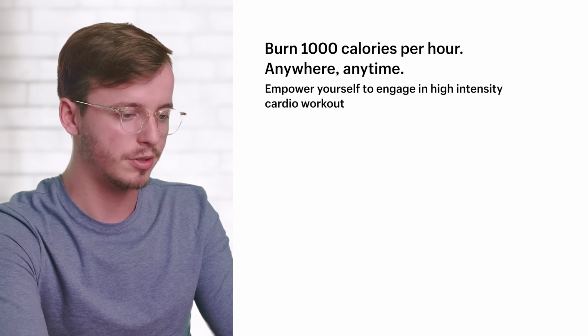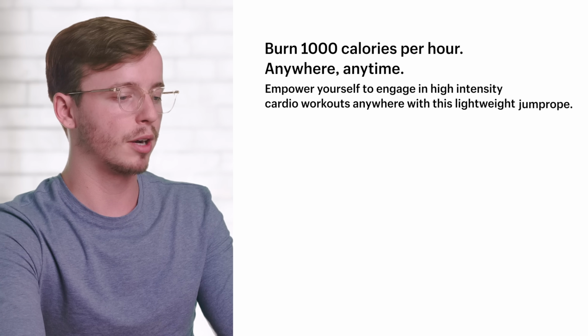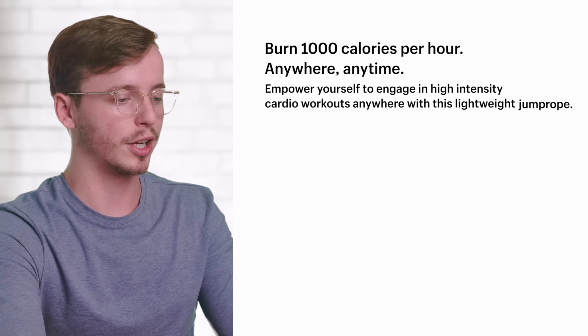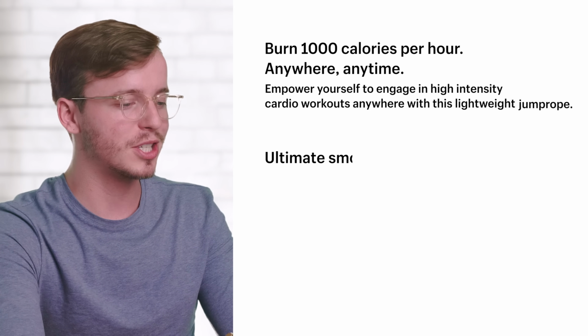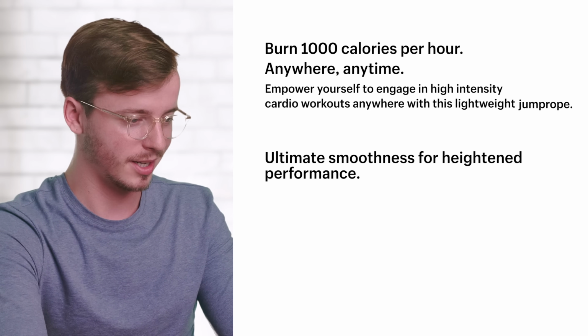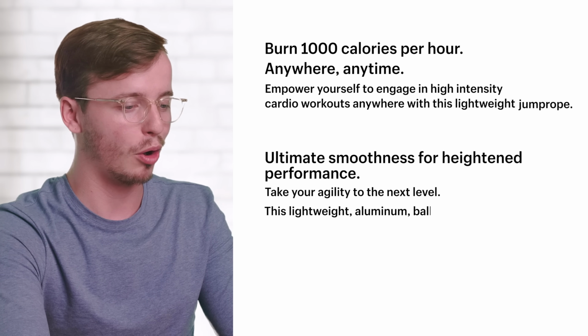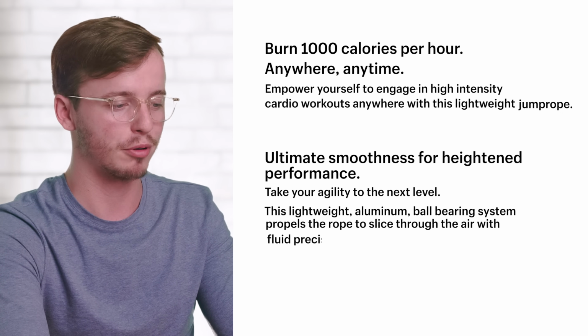Empower yourself to engage in high-intensity cardio workouts anywhere with this lightweight jump rope. Now, we're gonna wanna highlight another product attribute. In this case, we're gonna go for the buttery smoothness that everyone wants. Ultimate smoothness for heightened performance. Take your agility to the next level. This lightweight aluminum ball-bearing system propels the rope to slice through the air with fluid precision.